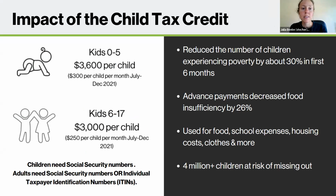The child tax credit was expanded for kids under the age of 6 up to $3,600 per child. For families that received half of their credit in advance payments, that was $300 per month between July and December of 2021. And for kids who are 6 to 17 by the end of 2021, that credit was $3,000 per child.